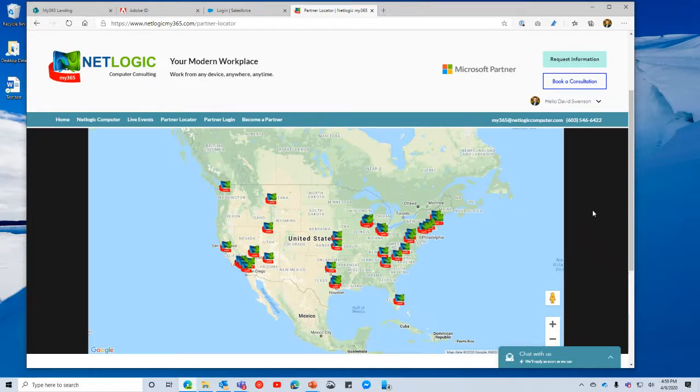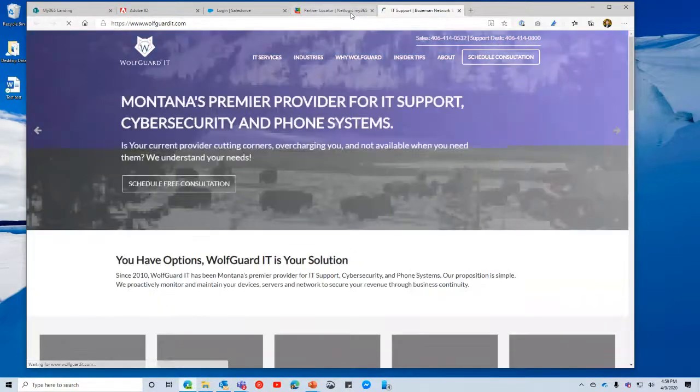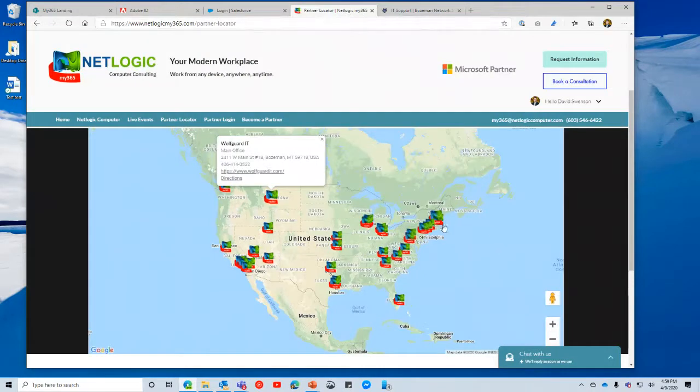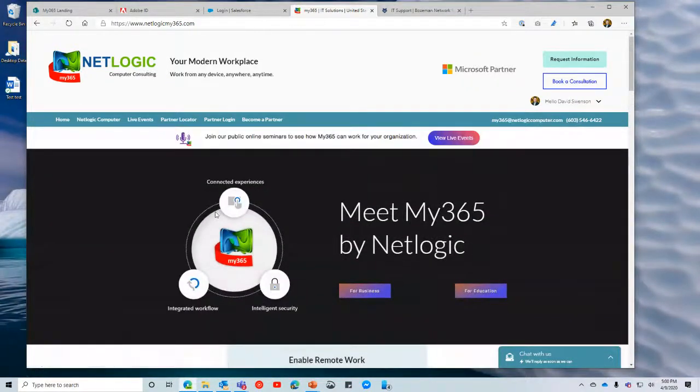So we would love to give you a more personalized demo for your organization, and feel free to bring in whoever you'd like that are decision makers or even key players in your org when we do that demo with you and your local partner. So here's where you would find that information. You can click directly on them. So in Montana here, for example, Wolfguard IT, you can pull them up, go right to their website, find out who they are, what they do. And that's true for all of our partners here. So a great way to find these resources and how to work with us and get started.